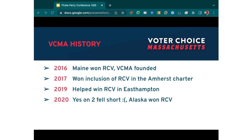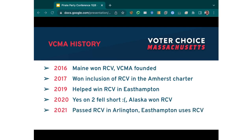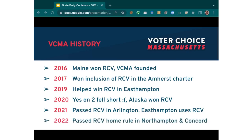In 2021, as Steve will surely remember, we won ranked choice voting at Arlington Town Meeting. We won a home rule petition for it, and we sent that home rule petition to the legislature. And we also got to see East Hampton, which we had won at the ballot in 2019, hold their first ranked choice voting election in 2021. And in 2022, this year, we helped pass ranked choice voting home rule legislation through the Northampton City Council and through Concord Town Meeting. And now those are before the legislature. And so that's really been the story of our activities in the time since 2020.